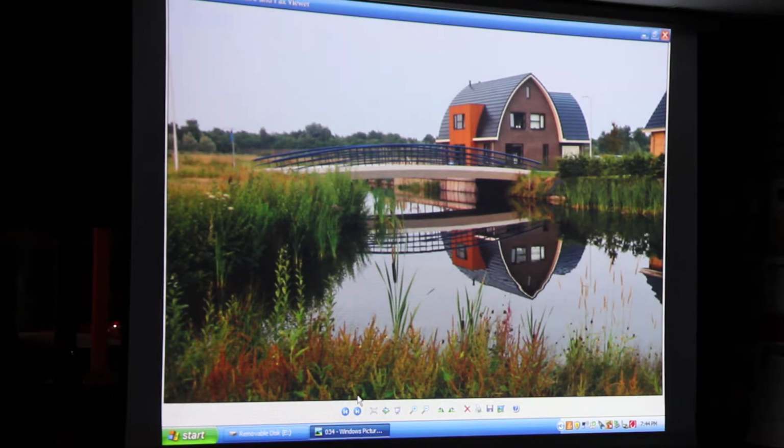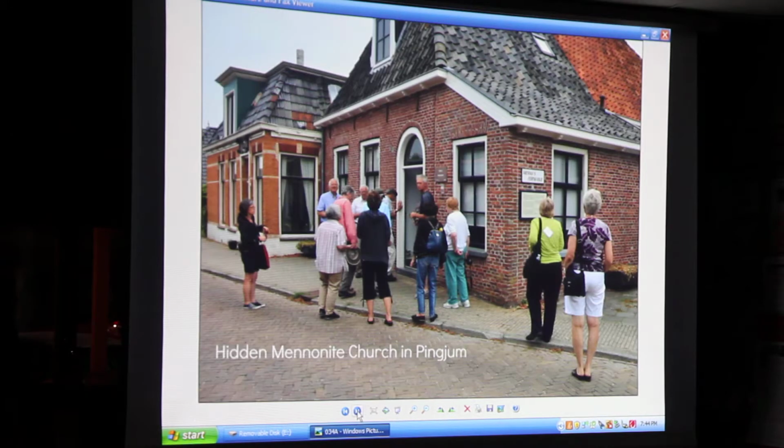Okay, I love this, too. This is still in Holland. It's just a beautiful place. Okay, what we're standing in front of here is the hidden Mennonite church. The other churches could be very ornate, but this is one where all the rulers said, you Mennonites, we don't want your churches to stick out. That would attract parishioners, I suppose. And they wanted them very plain.